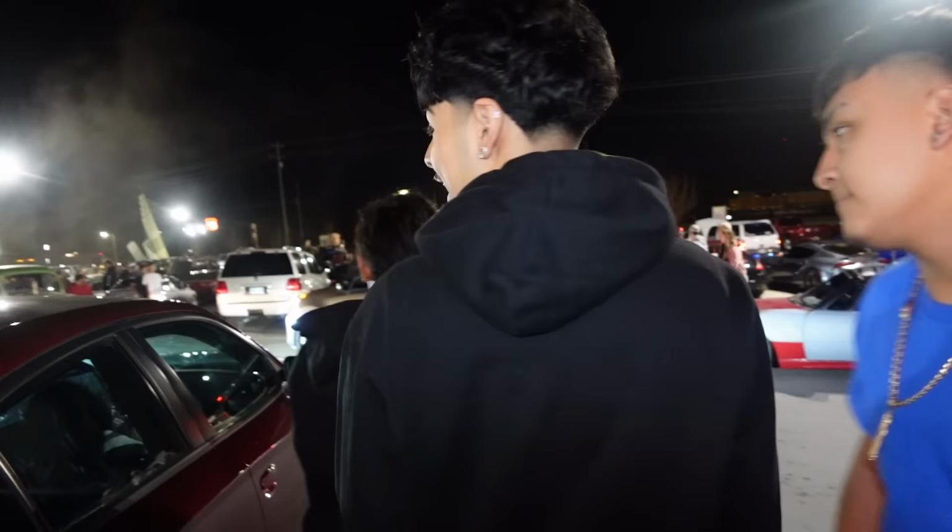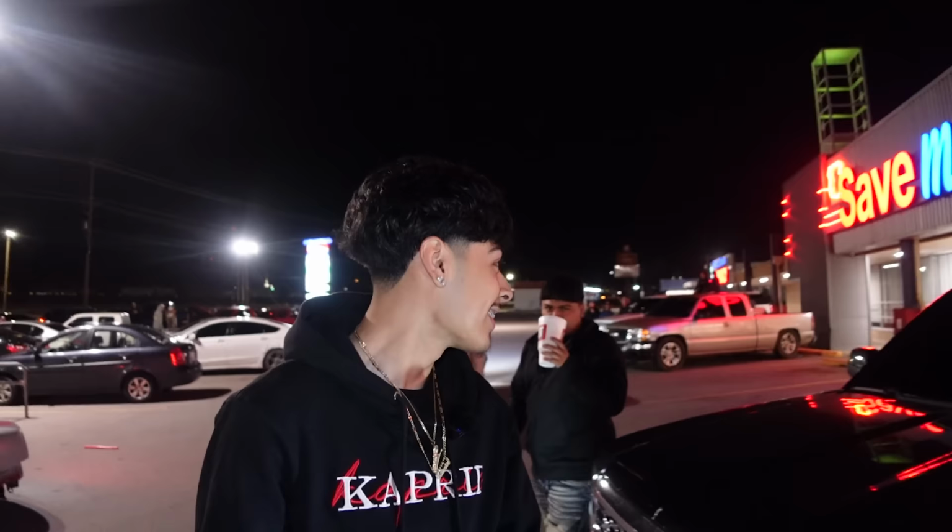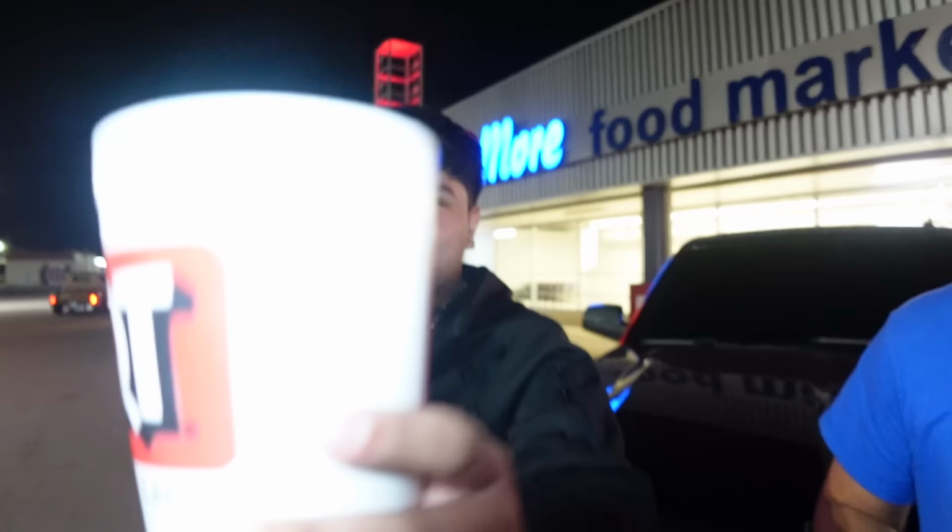Damn! And this some porky shit. Dude, I would do something like that. Yeah. Yo! That's a whole farm truck, bro, on some real. Already starting off early.